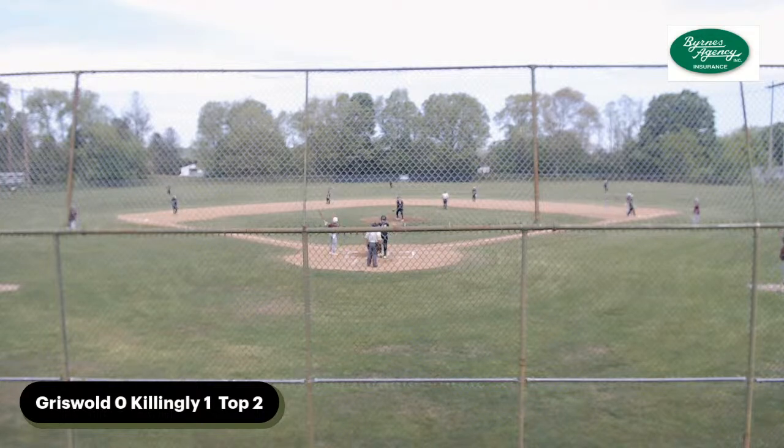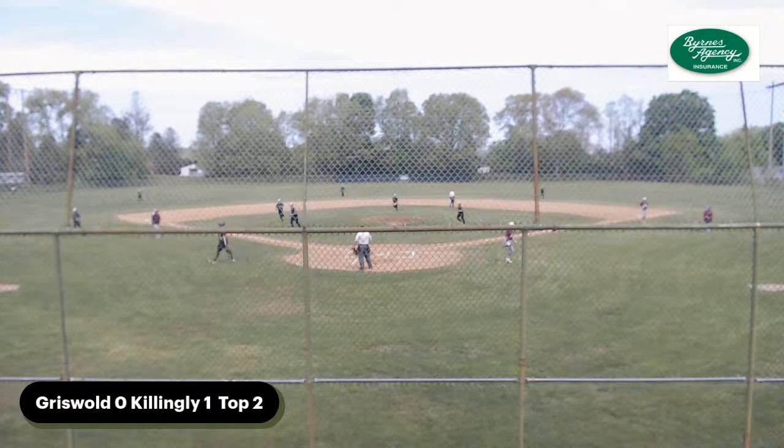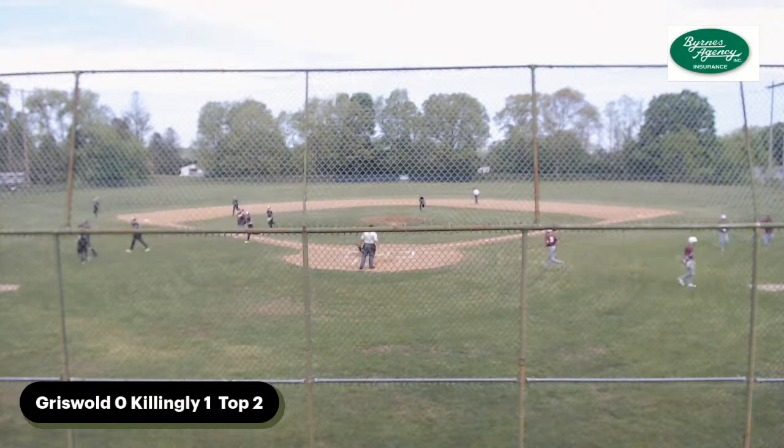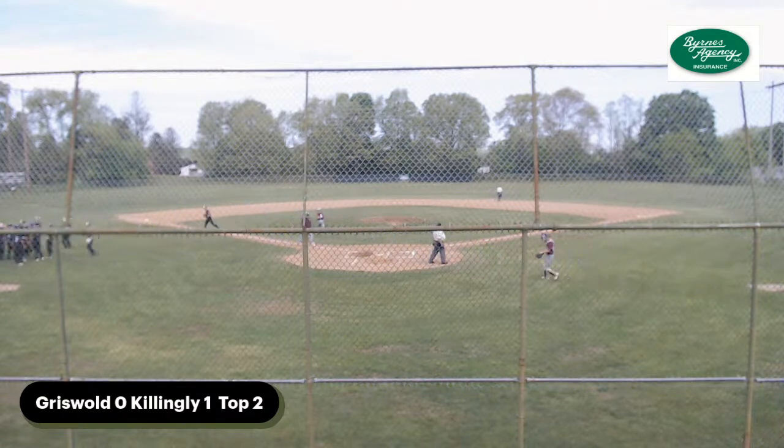That's a ball, high and outside. 1 ball, 2 strikes here on Kubera. Mitchell sets and delivers. Strike three, swinging. Another high fastball blown by Kubera. So that'll do it for Killingly here in the top of the second. They leave a runner on, but don't get any runs. So as we head into the bottom of the second, still 1-0 here, Killingly.